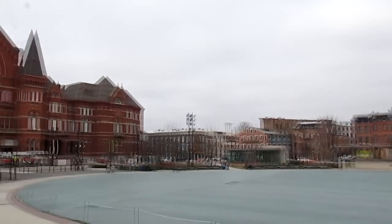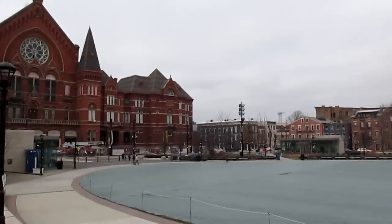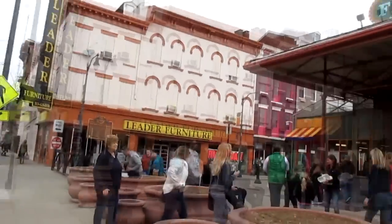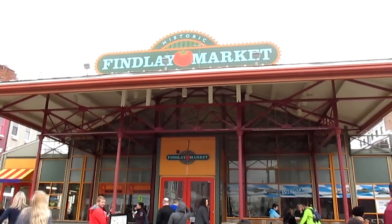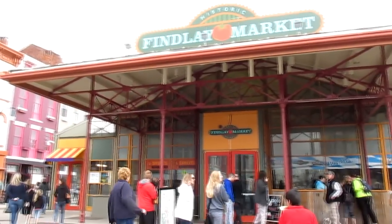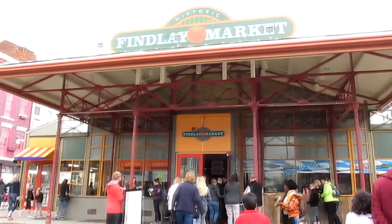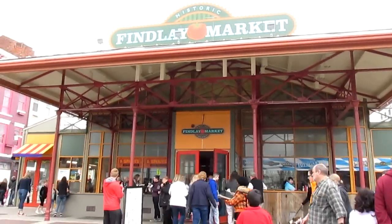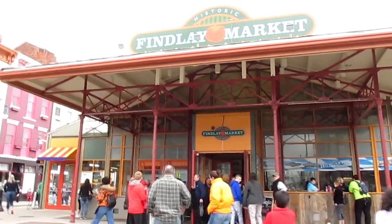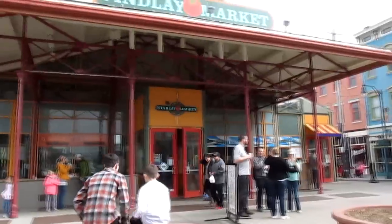All right, let's continue north on Elm Street. We're gonna head up to Findlay Market, where I'll do my Travel with the Lights video, which will be a separate video. Yeah, just exploring the Over-the-Rhine district, and we've made it to Findlay Market. It's been around since 1852, and we're going to go inside and get some food. So I'll be doing that in a separate video. So check out my Findlay Market Travel with the Lights video. If it's not up already, it'll be up in a couple days. All right, so I'll see you afterward.